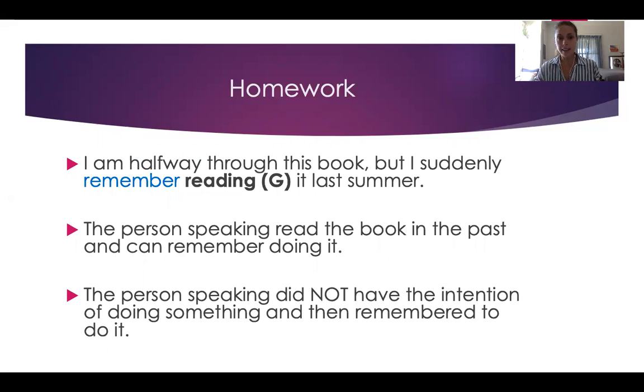For our second sentence, "I'm halfway through this book, but I suddenly remember reading it last summer." So we use the gerund here because the person speaking about reading the book remembers that they've done it, and it's a past memory. The person speaking did not have the intention of doing something and then remembered to do it. This person is kind of reminiscing, right? "I'm halfway through this book, but I suddenly remember reading it last summer."